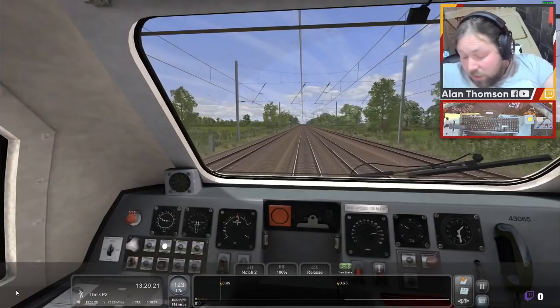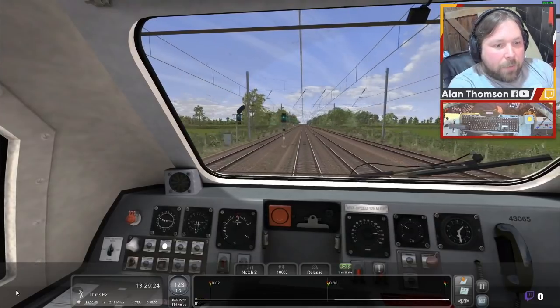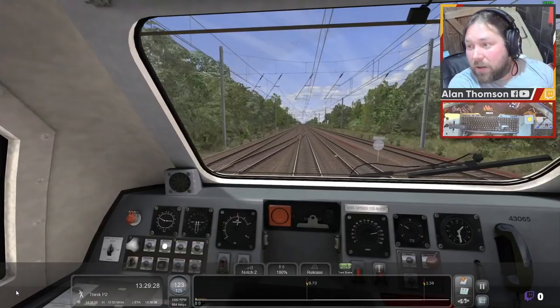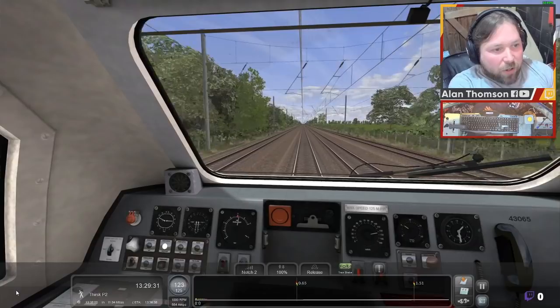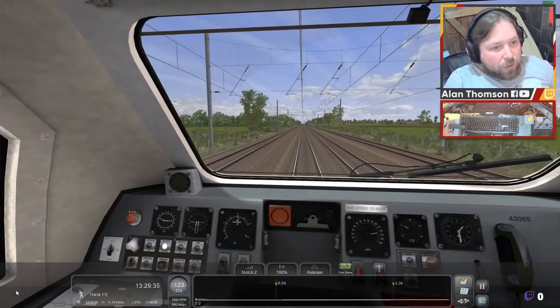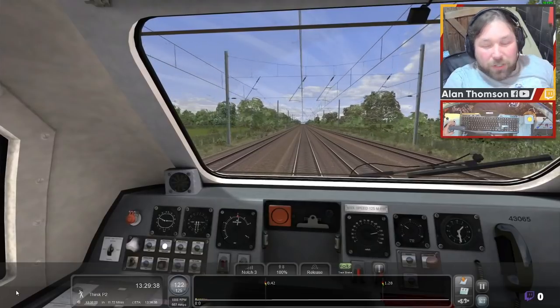But yeah, this route's been out quite a while now. I haven't checked Darren's blog, actually. DBA, Darren, the guy that does this route, haven't checked his blog for a while. Don't know what section he's working on next or that sort of thing. But I'm looking forward to getting up to Newcastle.